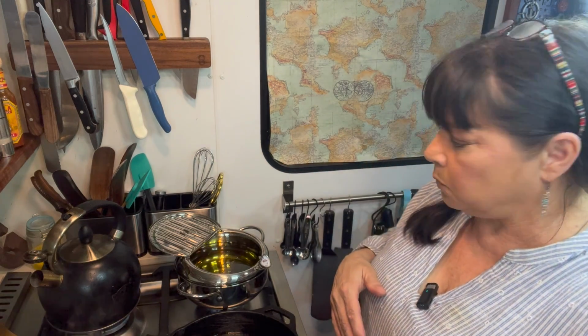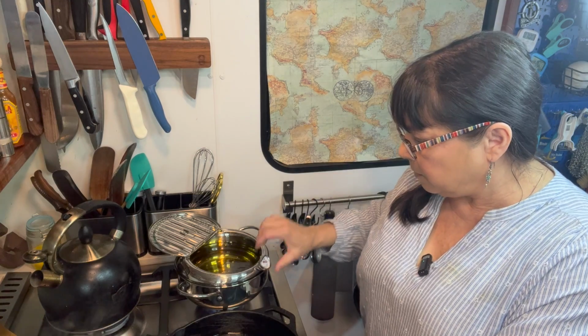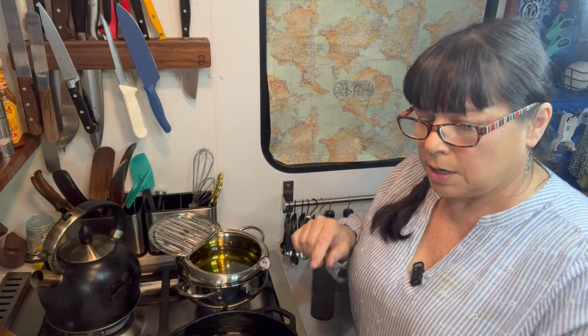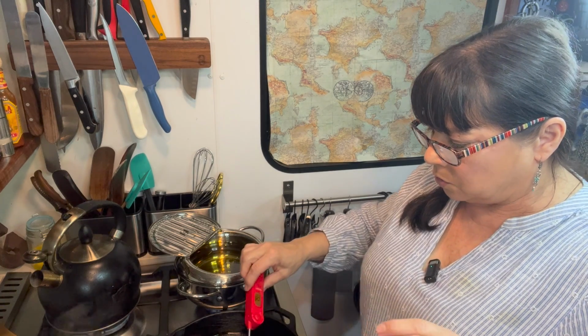And what you're really looking for here temp wise is you want your oil at about 350 to 375. I like to edge up to that 375 because once you put food in it, it drops that temperature down to about 350 where you want it. Now this one has a nice little indicator in it, and it tells me when this oil is ready. But I'm going to use this for my pan here and see what temperature our pan is at.